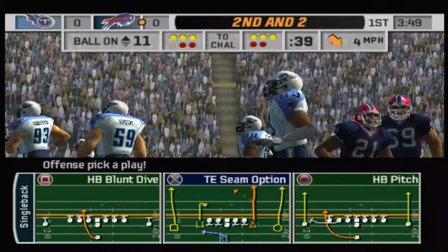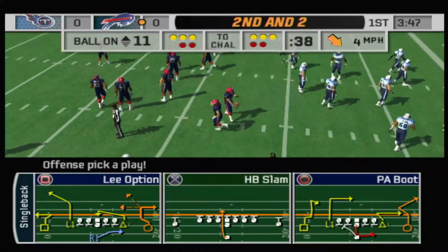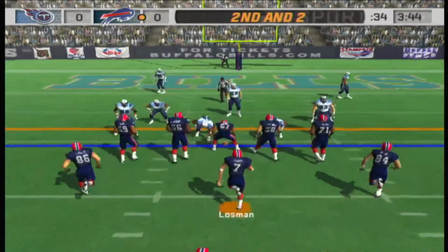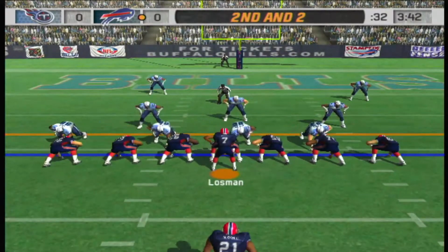At the 11. He found a soft spot in the coverage, John. The receiver did a great job reading the coverage. He found a hole in the zone, and the quarterback found him in that hole with the pass.